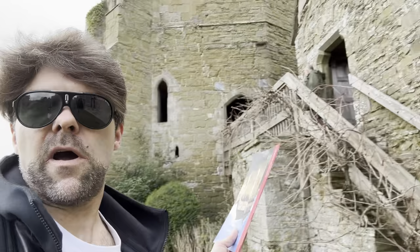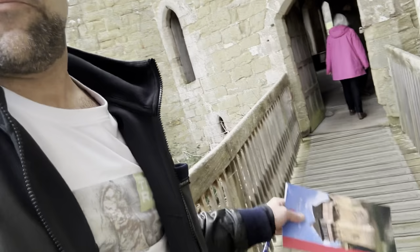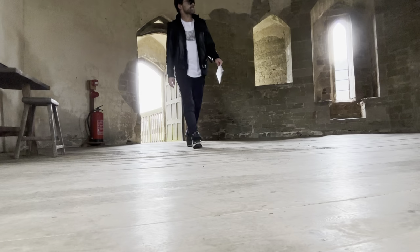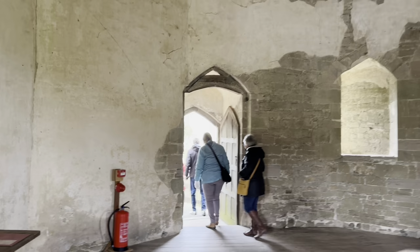Yeah, and I think we're just going to go up to the first floor of the South Tower. These are well-used stone steps over the little wooden bridge, drawbridge, and into the South Tower. First floor. Yeah, a lot more grand in here, high ceilings. And I think this was in use by the owners.